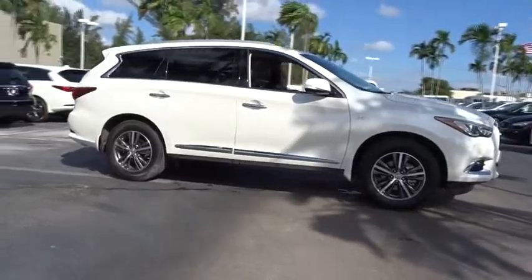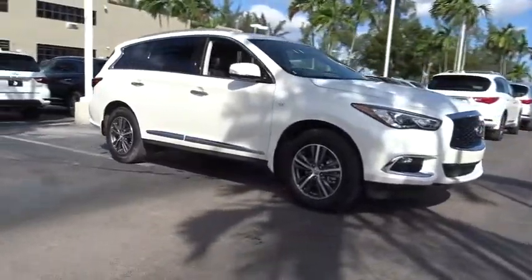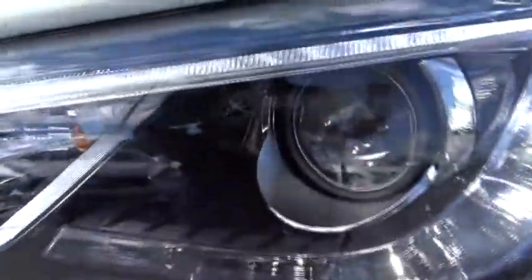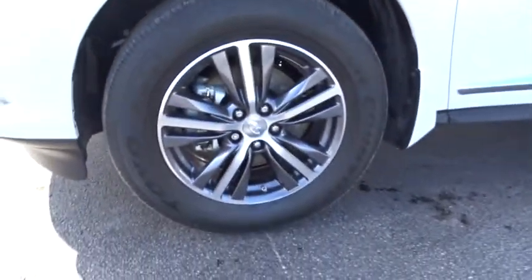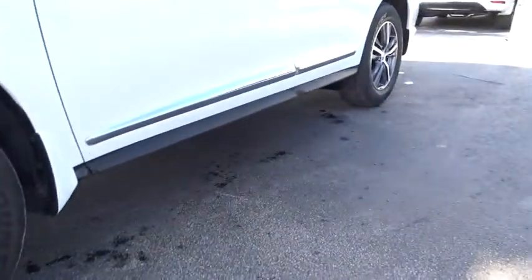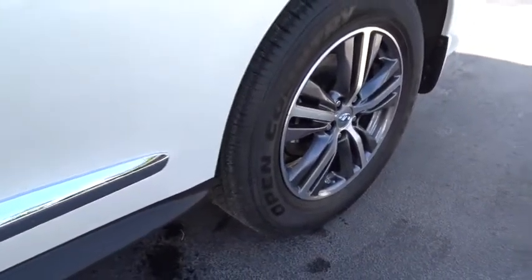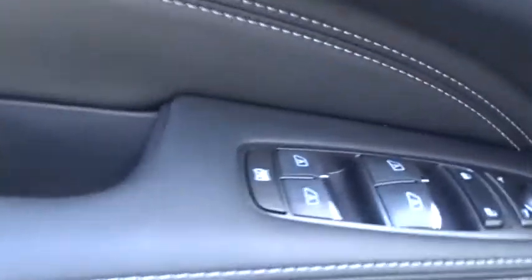Traction control, power passenger seat, remote engine start, leather wrapped steering wheel, dual airbags, power steering, four-wheel disc brakes, AM/FM stereo with CD player, universal garage door opener, center armrest, fog lights, CD player, electronic stability control, heated steering wheel, heated front seats, security system, trip computer, power windows, rear window defroster.